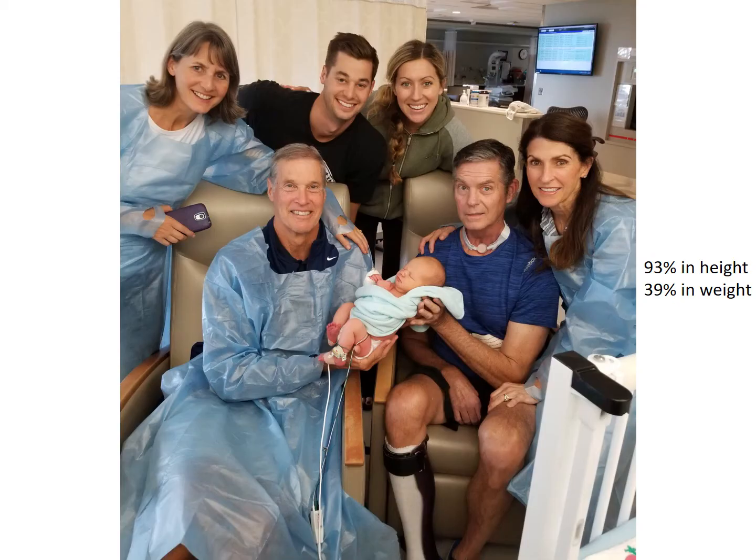This is a fun little thing for me here. So this is our first grandchild. This is Colette. What's interesting to me, a lot of different things. First off, my son married very well. But Colette is in the 93rd percentile for height and 39th percentile for weight. Okay, that makes sense to me. But some of you are probably the opposite on some of those kinds of things.